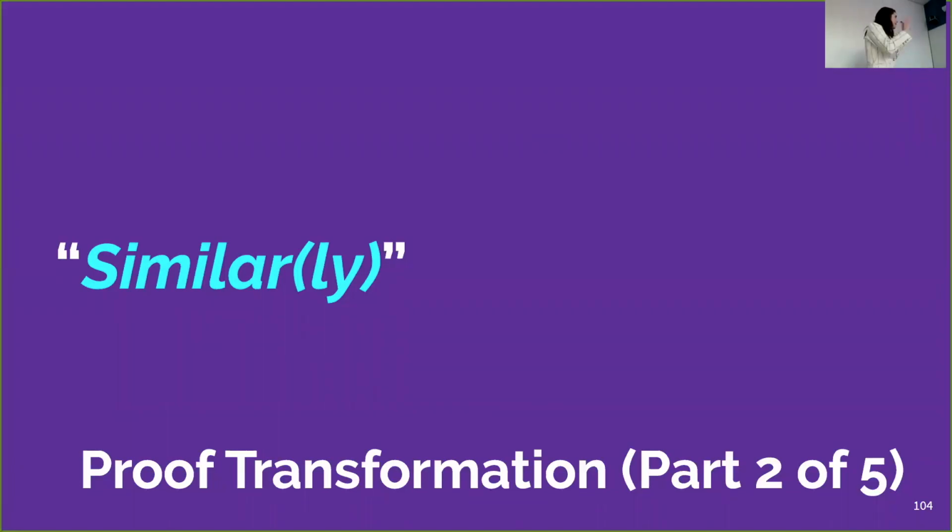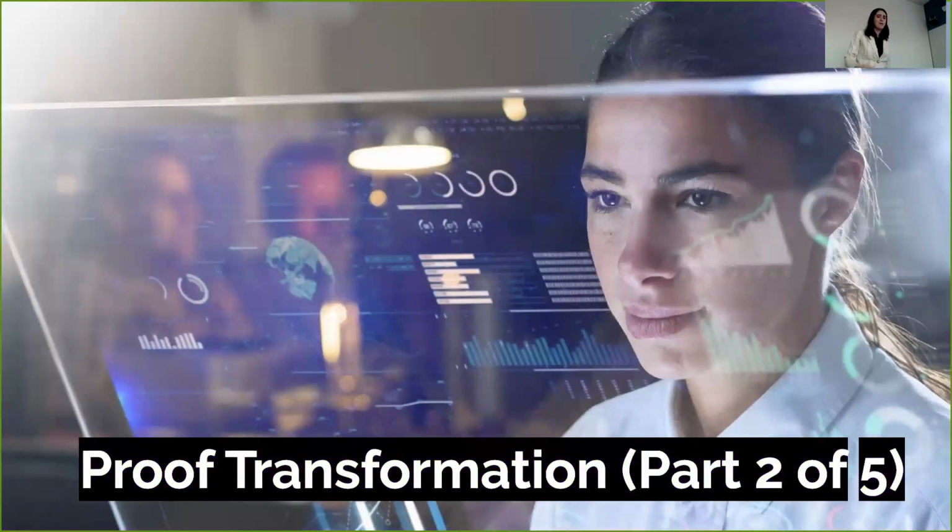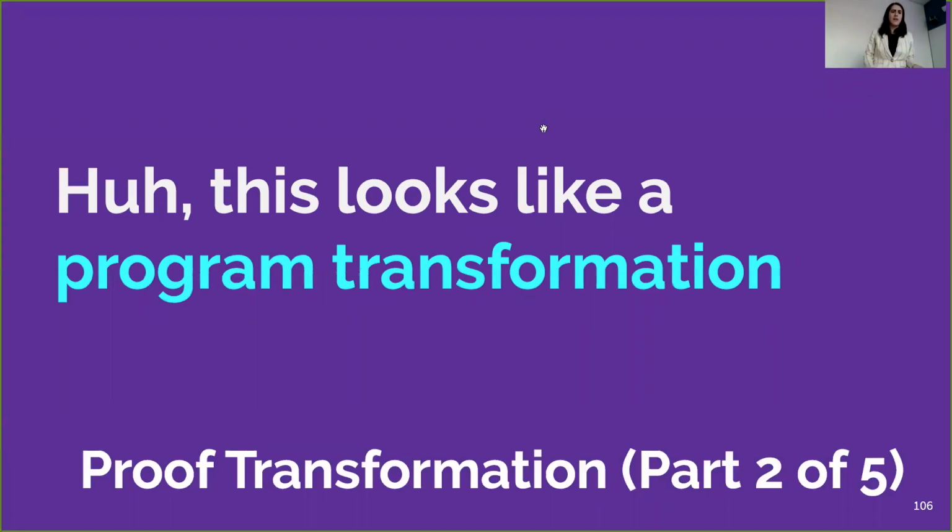It's just that we need to think about these proof objects and modify them here for this similarly, because this is actually introspecting on the content of the proof. So, this is what I do. When I first saw this, and I think maybe this is my background, I thought this looks a lot like a program transformation. So in the world of programming languages, which is where all of my work is, a program transformation is just a program that takes a program as input, modifies it, and produces another program.